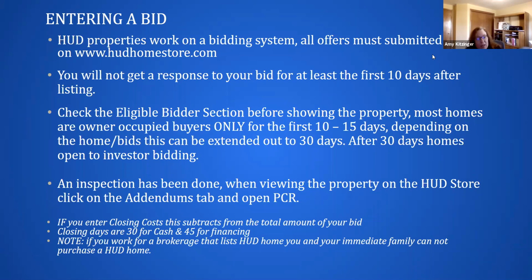Closing costs: you can enter closing costs, however, that will subtract from your bid. So if you put in a bid for $140,000 and you put in $3,000 in closing costs, your bid really is $137,000. And that's how HUD looks at it, because they take that money and it goes towards the title fees and things like that. That's another thing: they don't pay for that. They will make sure that taxes are paid and that kind of stuff, but your buyers do pay for the title work.